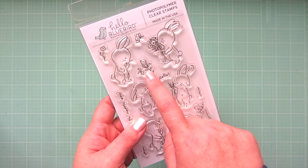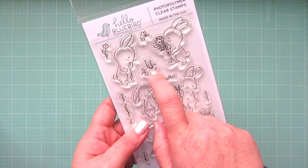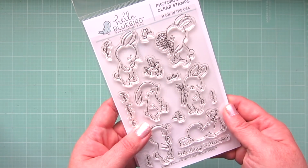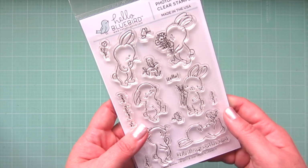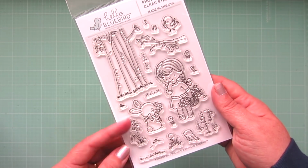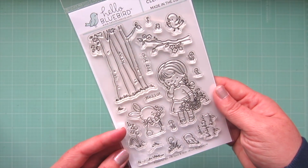I'll tell you what, one of my favorite images in this whole little set is this little bird sitting on that stem that's bended over. I just thought that's so cute. Love it. So I also picked up the Picked For You stamp set, which I think is so adorable.